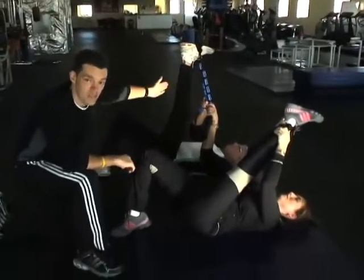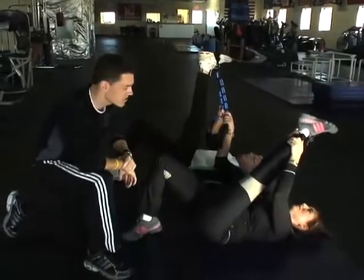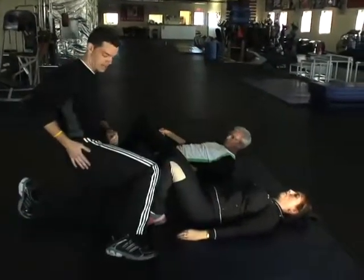Dr. Heiser's using a stretch band. You can easily use a belt to do this. That's simply adding even more intensity to that stretch. Now we hit the hamstrings and the glutes there. Let's hit the side of the glutes.